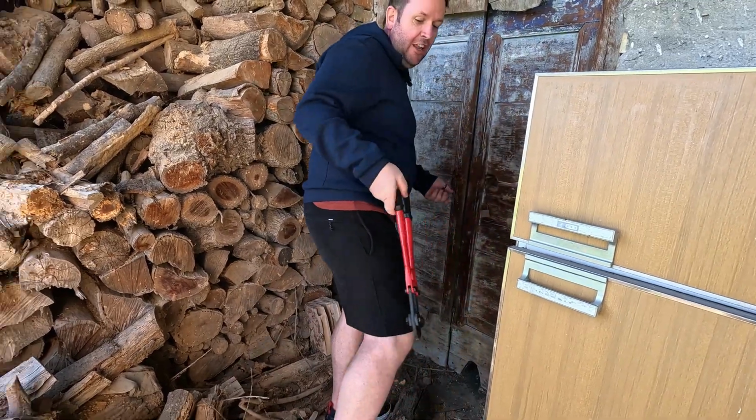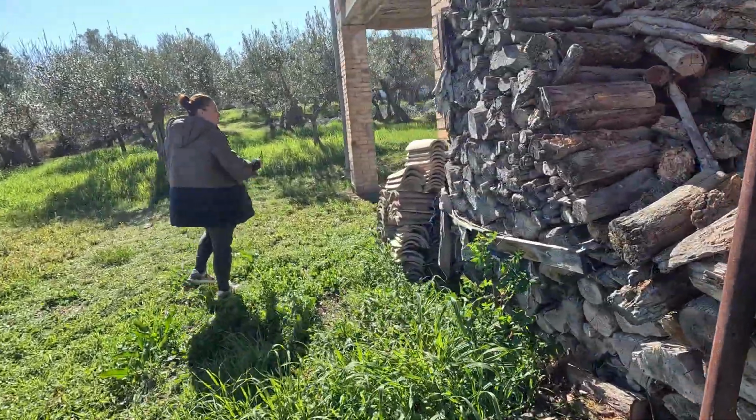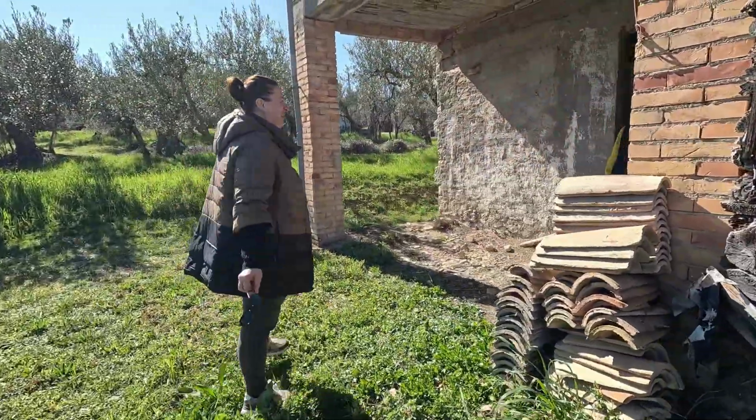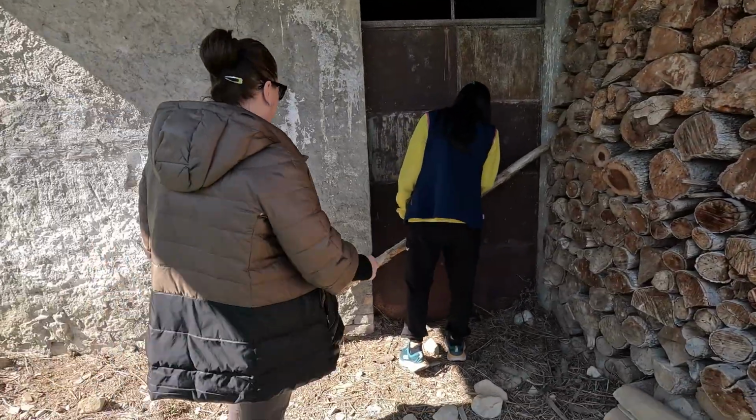Okay. I mean, just another service I can offer these guys. Okay. You're the survey and you're the muscle. Camera, drone, bolt cutter. Go on, try that one. You have to move that wood out of the way.